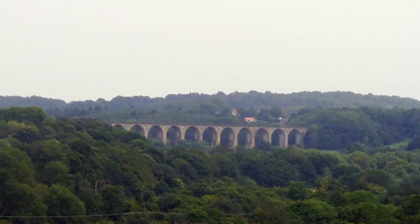Now, I've heard various reports as to how long this process actually takes. Some have said 2 hours, some 3, some 4 hours. But hey, that's a hell of a lot of water to tip out of that aqueduct. The viaduct in Cefn Mawr was opened 43 years after the Pontcysyllte, in 1848.